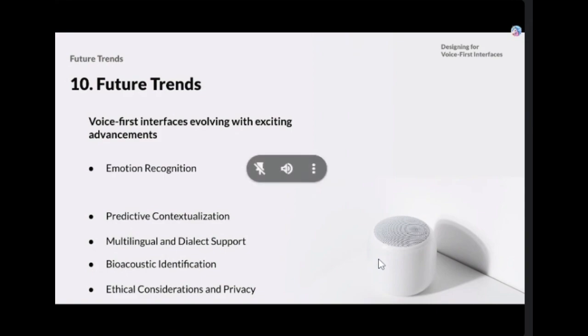We also have others like predictive contextualization, which is basically a forward-looking approach in designing voice-first interfaces that holds the potential to revolutionize user experience by proactively anticipating and fulfilling user needs by analyzing a combination of user behavior, historical interaction, and real-time context. Predictive contextualization empowers voice assistants to offer timely and relevant information, actions, or even suggestions without requiring explicit user commands.